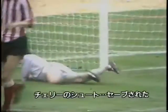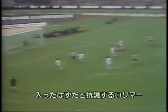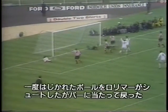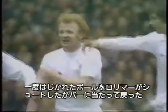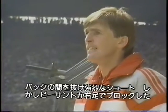No. Astonishing. They're appealing to the referee. Lorimer thought he'd scored. Well, really, that was astonishing. Lorimer tried to side-foot it in. It came off the goalkeeper, the underside of the bar, and that's as close as Leeds have been and will ever be without scoring. He stops it with his right knee.